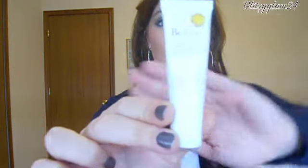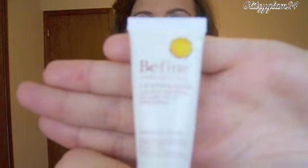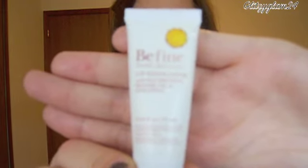The first thing that I got in the box was this Be Fine Lip Exfoliator. I know that some people got the other part of the duo. They come in a duo, with a lip exfoliator and then I guess a lip moisturizer. Together the duo retails for $25. They gave me one half of the duo, and it happens to be the lip exfoliator.